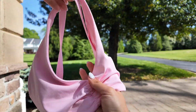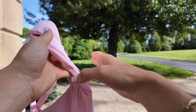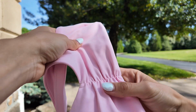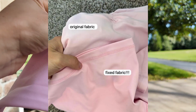So this is our scrunch bra. I'm like, I don't even want to show you guys. I am so obsessed. Of course, we have our branding right there. The color though, it's so perfect. This is exactly what we wanted from the pink. I will try to show you a side by side of what the original pink looked like, and you'll be able to see why we were freaking out.